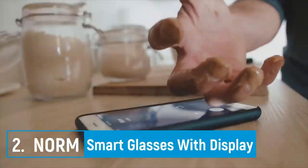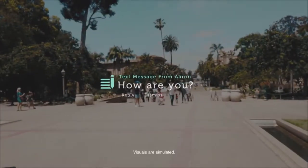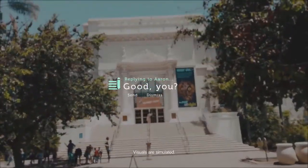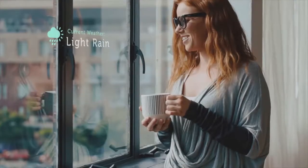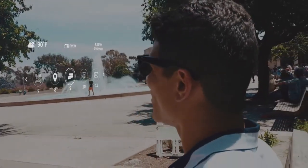Inventions are awesome, but they keep our hands busy and our heads down. Meet Norm Glasses. A new way to experience technology and the world around you in one breathtaking moment. Norm Glasses takes nearly all the functionality of your phone, refines it, and puts it right in front of you.